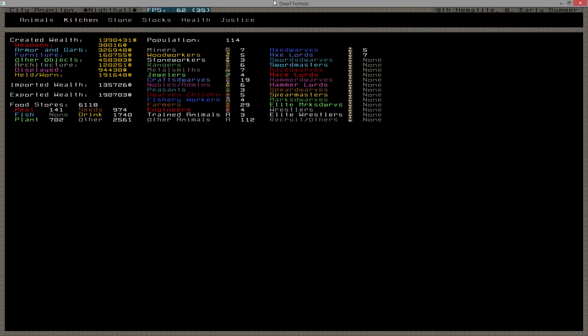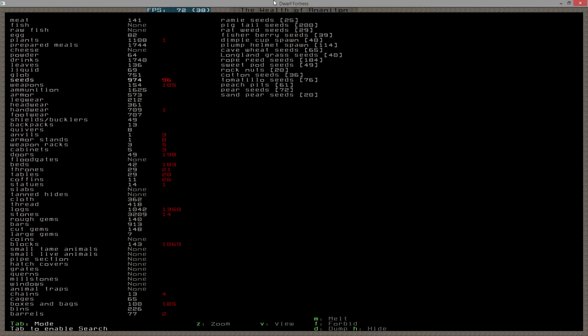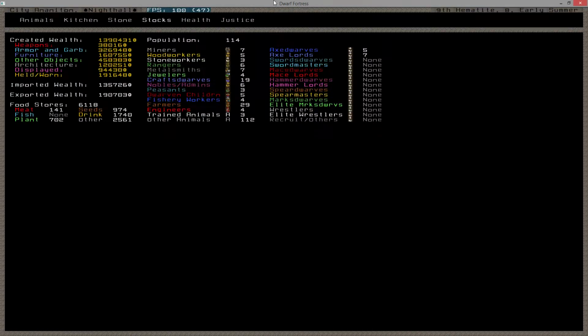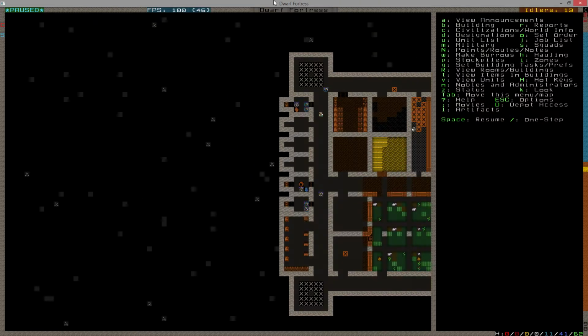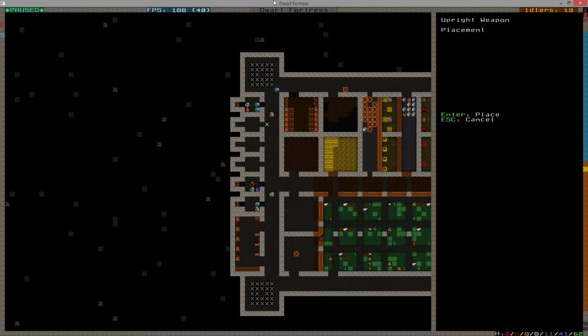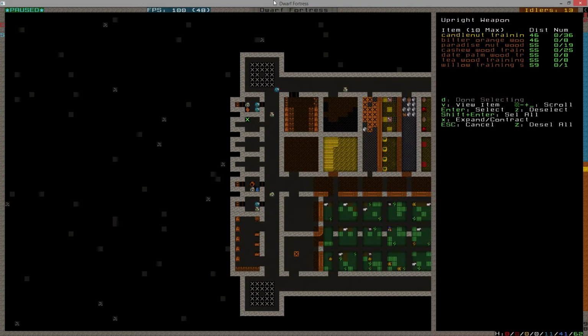How many spears do we have, actually? Let's check that as well. Oh, that's not what I wanted. I wanted this. How many spears do we have? Weapons. Training spears. Many, I think. Build trap, upright spear. Let's just see. Shall we?